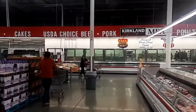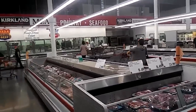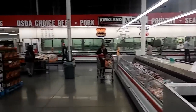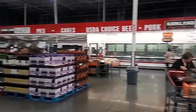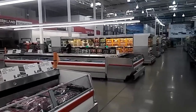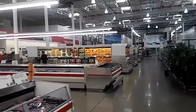Here we are at Costco, the meat section, meat and dairy. I'm seeing green. The one thing I like about Costco is the green stickers indicating organic. I only found one or two items before. It was chicken that was natural, supposedly, that wasn't really certified organic, when they had a green sticker. So that helps you identify organic at Costco.